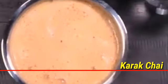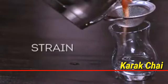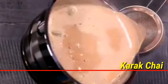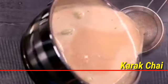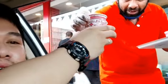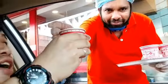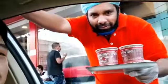Karak chai is Qatar's famous tea that is made up of a blend of tea, milk, water, sugar, and cardamom which are boiled together and then simmered over a low flame to intensify the flavor. Abay, give me one. Coffee, sir. Chai.